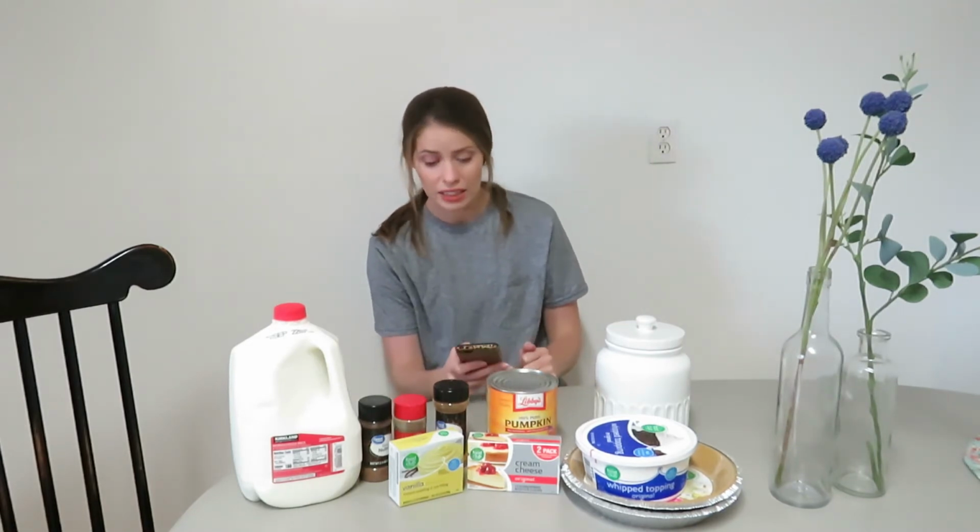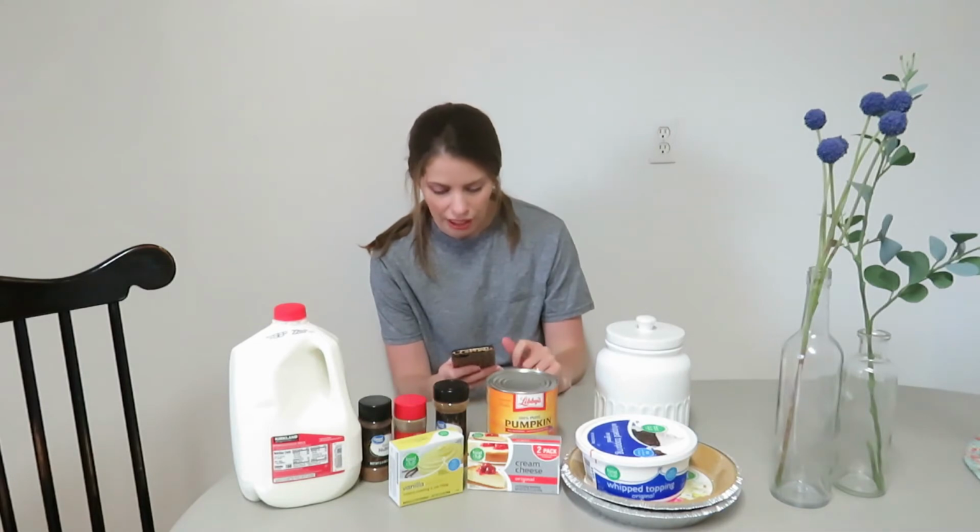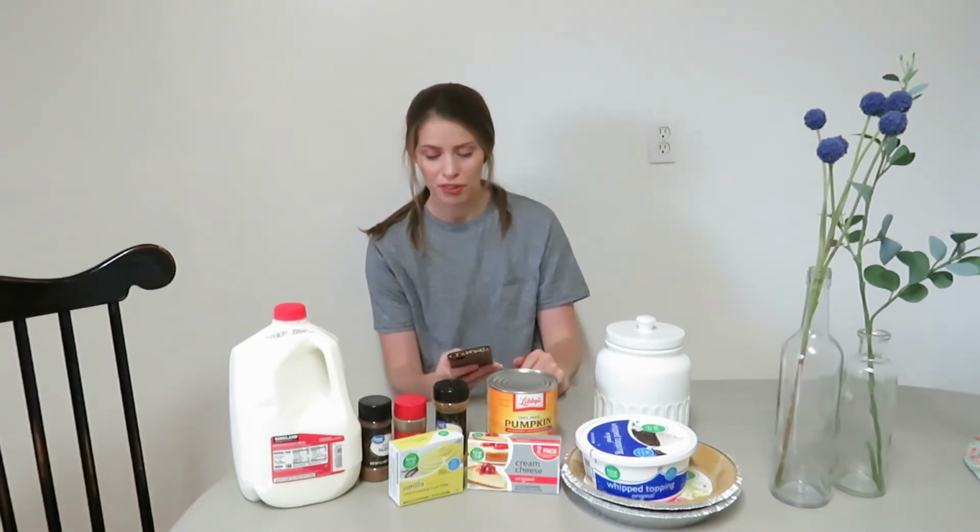And I decided, since it's basically fall, that I'll make my first fall treat. So I have the ingredients on here, so I'm just gonna read them off my phone.